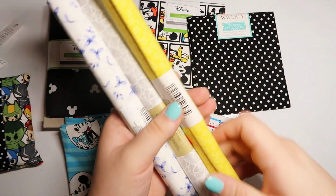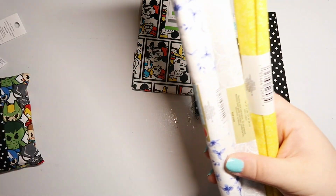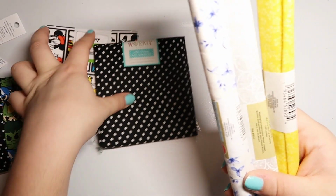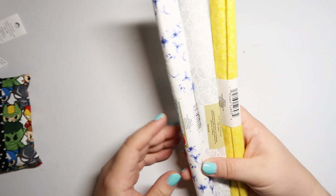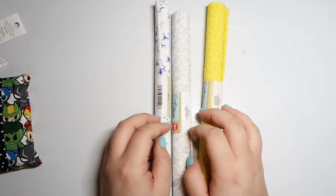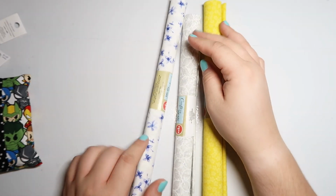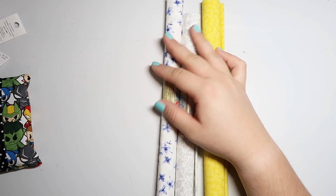Those are going to be for probably tissue holders because I want to put some back for the craft fair, and I don't necessarily want them to be all Disney themed, but I like this one. These specific ones came from Dollar Tree, the 5-quarter store. And then she also got these.